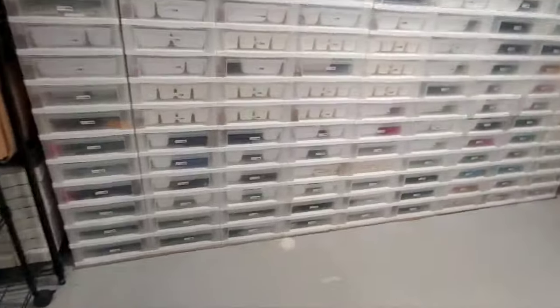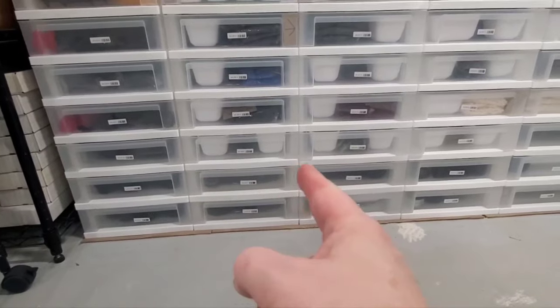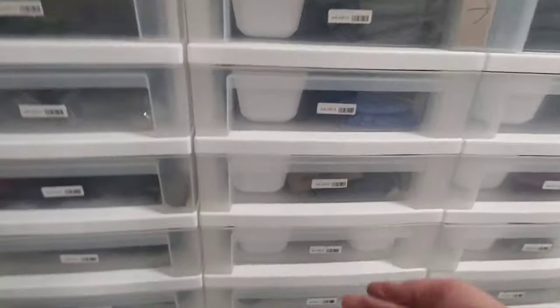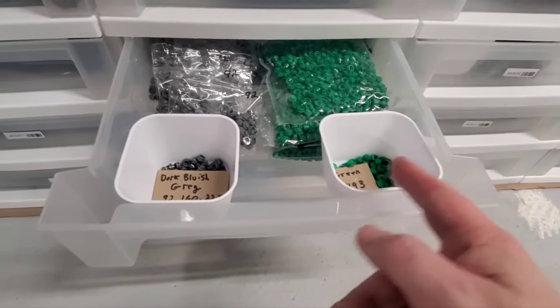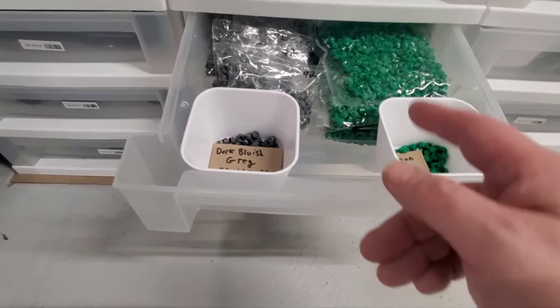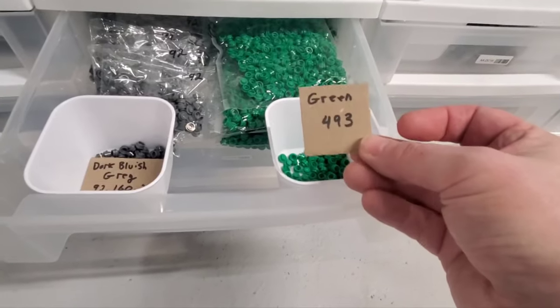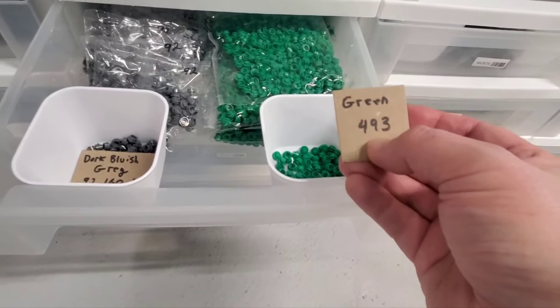And it's funny because I can tell which ones have them because it's all the ones that have these little white things in the front. Because if there's two, I've got two different colors in the same drawer. We can go take a look at that. So in this case, dark bluish gray and green. And then the cups contain the loose pieces and then all the bags are back there. And what I did is I made a slip that had the name of the color and then the number that are in the bags.